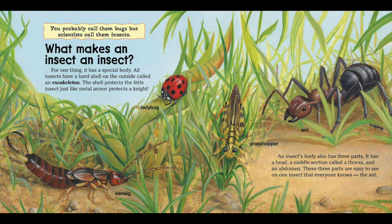You probably call them bugs, but scientists call them insects. What makes an insect an insect? For one thing, it has a special body. All insects have a hard shell on the outside called an exoskeleton. The shell protects the little insect just like metal armor protects a knight. Ladybug, earwig, grasshopper, ant.